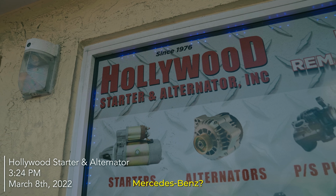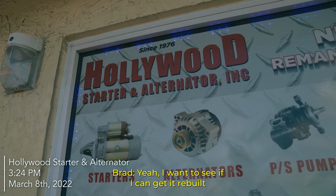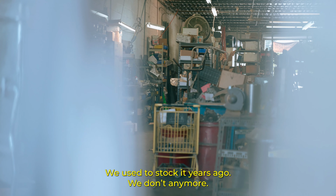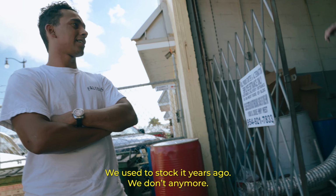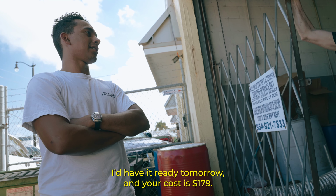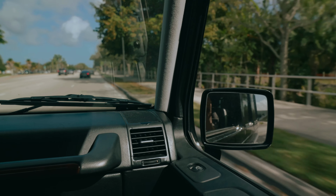I want Mercedes-Benz. Yes, sir. I want to see if I can get it rebuilt. I might have one of those in stock. I'm going to catch one. See, that's awesome. We used to stock it years ago, but we don't stock it anymore. Yeah, no worries. I'd have to rebuild that one. I would have it ready for you tomorrow, and your cost is $179. Perfect. Sounds good.